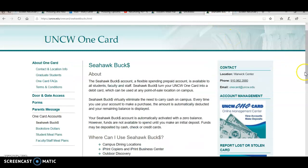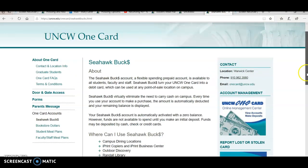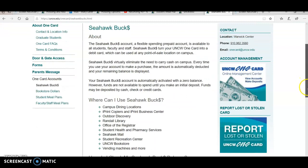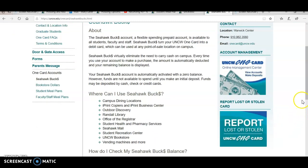Now we're going to look at something they call Seahawk Bucks on their one card. Most all, in fact, if not all of the four-year schools that are part of the CAA agreement have one cards, which is your ID card. It is also programmed to go into a dormitory, to certain buildings. You even use it to pay for printing. But you can use it at the bookstore. Your meal plan is going to be added on there.